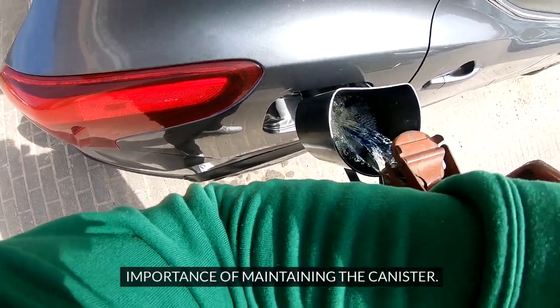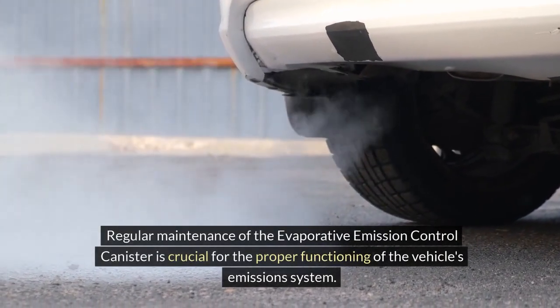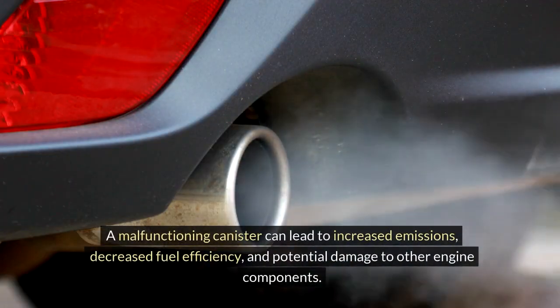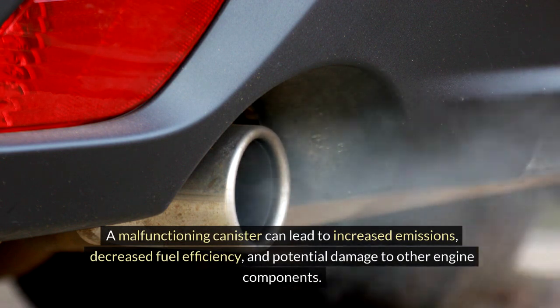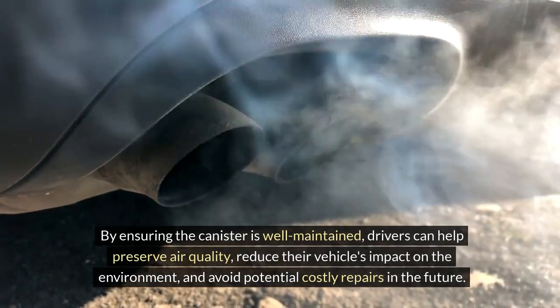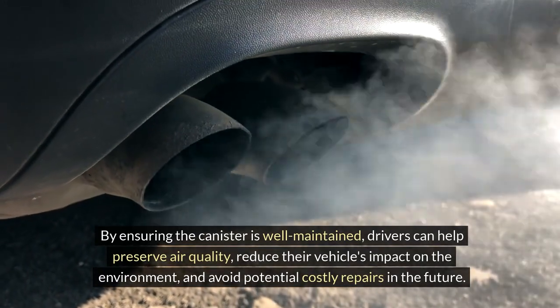Importance of maintaining the canister. Regular maintenance of the evaporative emission control canister is crucial for the proper functioning of the vehicle's emissions system. A malfunctioning canister can lead to increased emissions, decreased fuel efficiency, and potential damage to other engine components. By ensuring the canister is well maintained, drivers can help preserve air quality, reduce their vehicle's impact on the environment, and avoid potential costly repairs in the future.